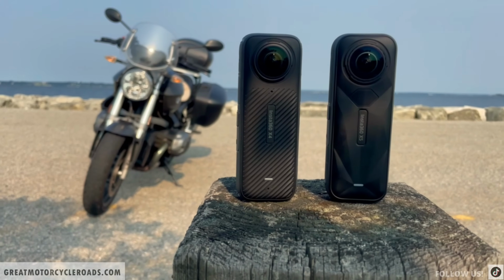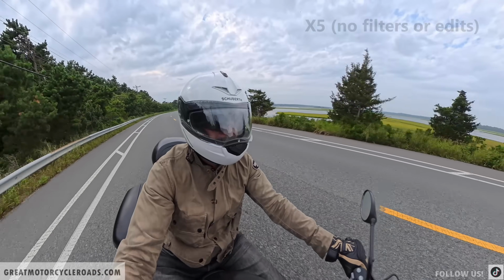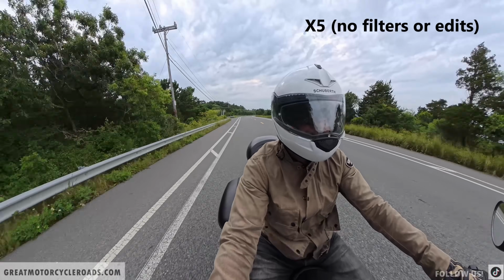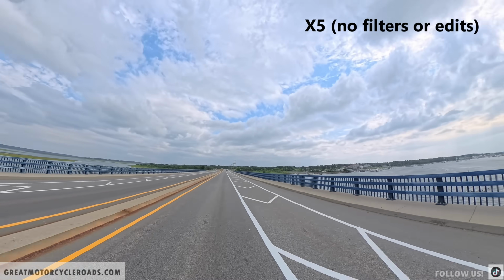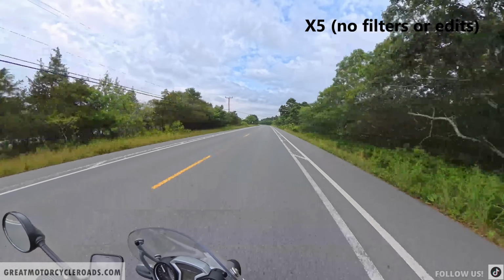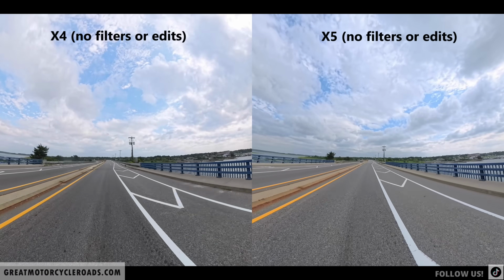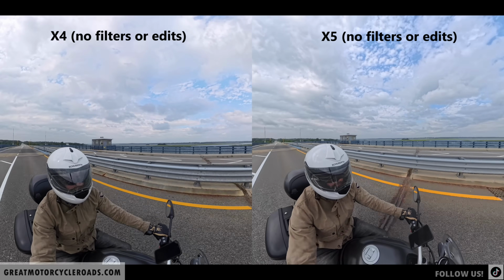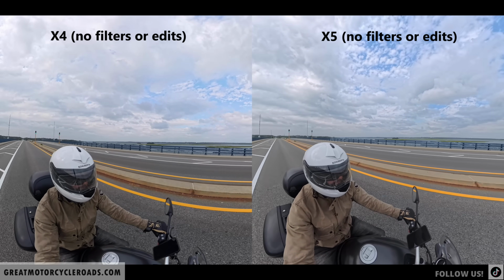So how does the X4 and the X5 compare when getting motorcycle riding footage? Well, the X5 is pretty amazing right out of the box. This is how it looks just turning on the camera for the first time without any color editing or filters. The colors are vivid, the clouds are extremely detailed, and the riding footage looks great. Here's side-by-side footage of what the X4 looks like right out of the box compared to the X5. These were taken just a few minutes apart, so the clouds are not identical, but there's really not a tremendous amount of difference between the two.